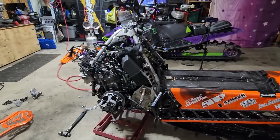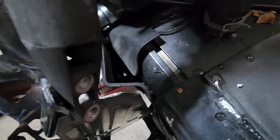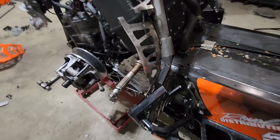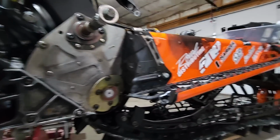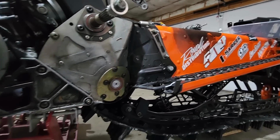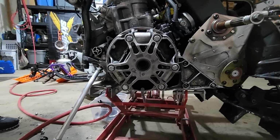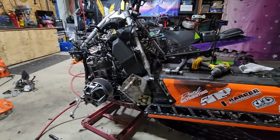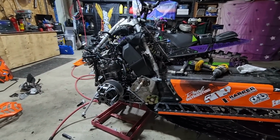This thing does not even look like a snowmobile sitting there like that. No, not right now. This isn't supposed to be bent back this way. It should be flat. Yeah, everything is definitely pushed back. Because this all unbolts, there's no damage on there whatsoever. It was just that one motor mount that scared me a little bit. Seeing the case is still good. Yeah, everything's good. Motor turns over nice too.